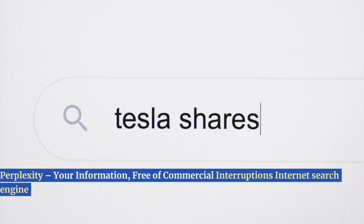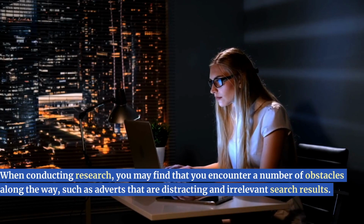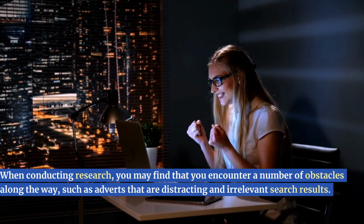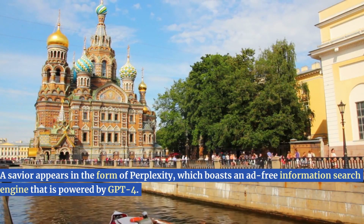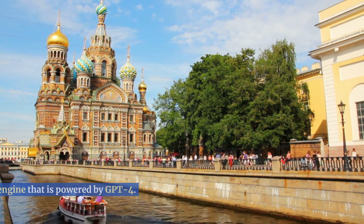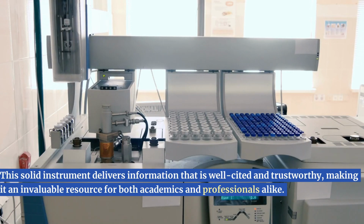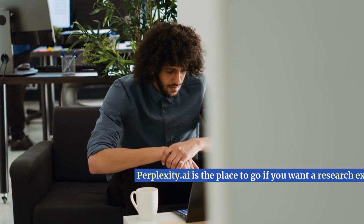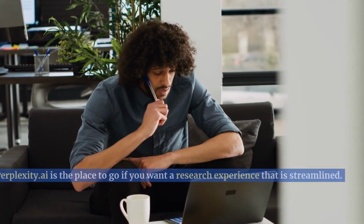Perplexity. Your information, free of commercial interruptions, internet search engine. When conducting research, you may find that you encounter a number of obstacles along the way, such as adverts that are distracting and irrelevant search results. A savior appears in the form of Perplexity, which boasts an ad-free information search engine that is powered by GPT-4. This solid instrument delivers information that is well-cited and trustworthy, making it an invaluable resource for both academics and professionals alike. Perplexity.ai is the place to go if you want a research experience that is streamlined.